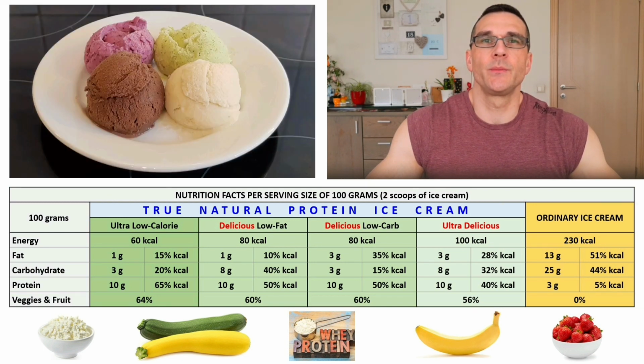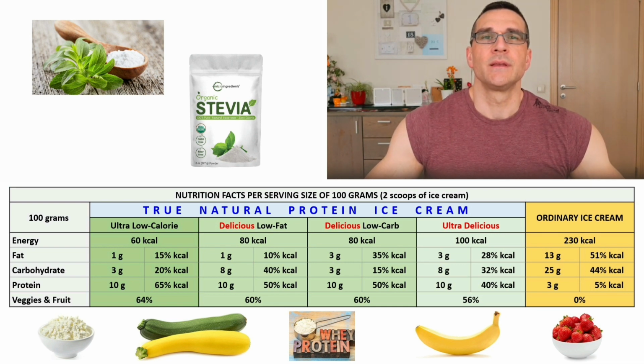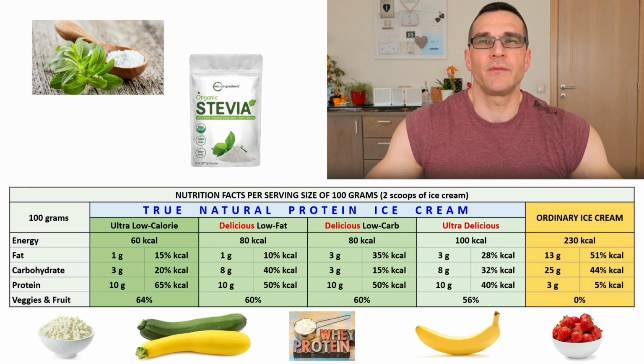Since I like my ice creams to be very sweet, I also use stevia extract in my recipes. Stevia extract is my favorite zero-calorie sweetener to substitute the large amounts of table sugar that are commonly added to ordinary ice creams. Stevia is derived from the leaves of the stevia plant and thus completely natural. I use very pure stevia extract of more than 95% purity, which is more than 300 times sweeter than table sugar. But any other low-calorie sweet sugar substitute could probably be used instead of stevia.